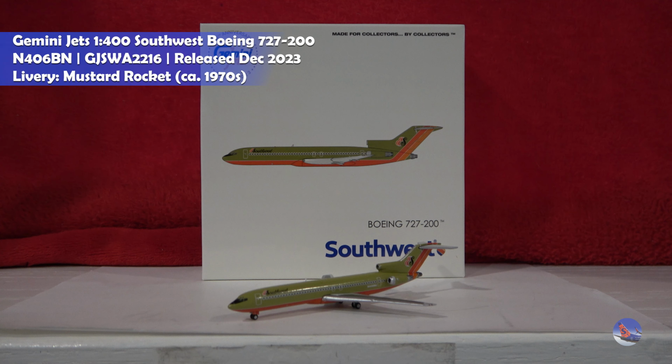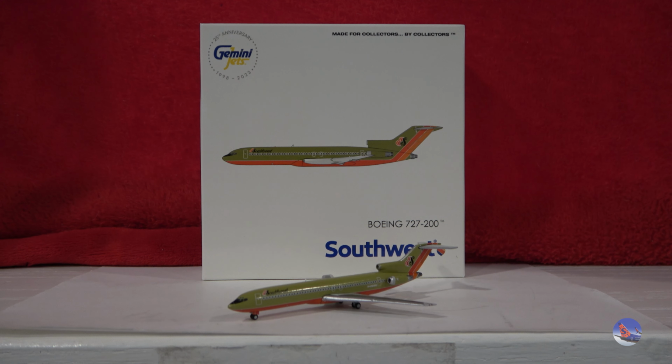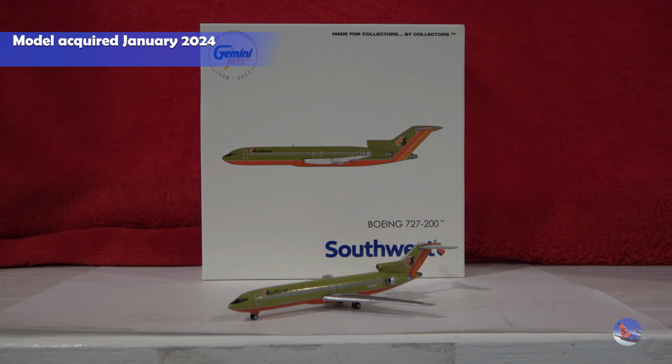This is one of those models that just spoke to me in a very unique way compared to other retro aircraft. It was released back in December of 2023, and I picked it up the very next month when the models arrived at all the retailers.